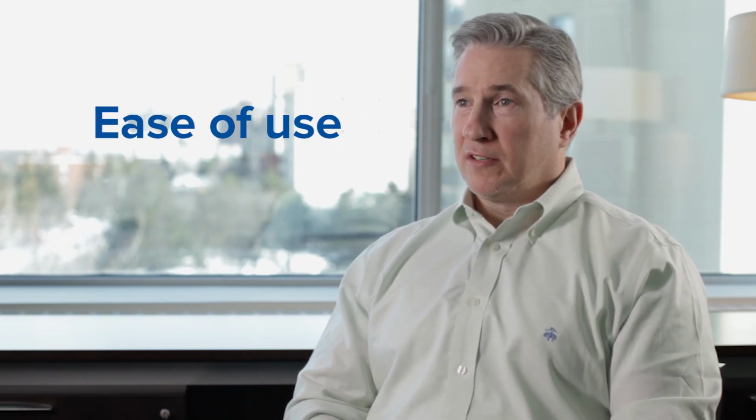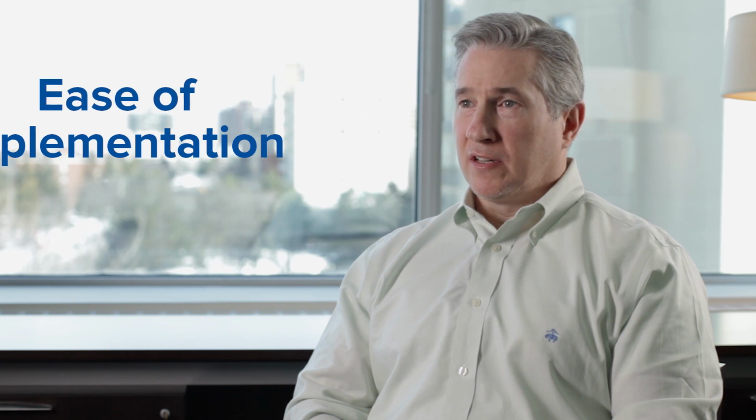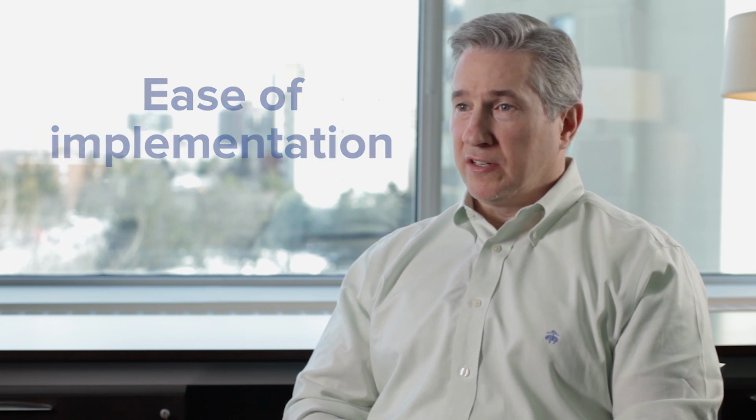The second important thing is ease of use: the cost of implementation and the ease of implementation. Somebody could provide you with the best system with all the bells and whistles available, but if it's too hard to implement or it's not user-friendly, then you're not going to use it, and then you lose the real value that a good visibility tool represents.